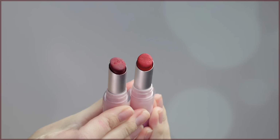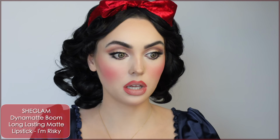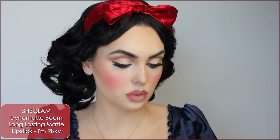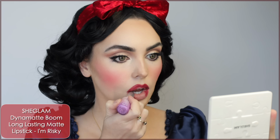There are so many iconic red lip shades that you could try. I've been really loving these two shades from Glam. I've been using them in quite a few different tutorials. The first one is I'm Risky. It's a deeper plum. I think it'll look really nice on the outer corners.